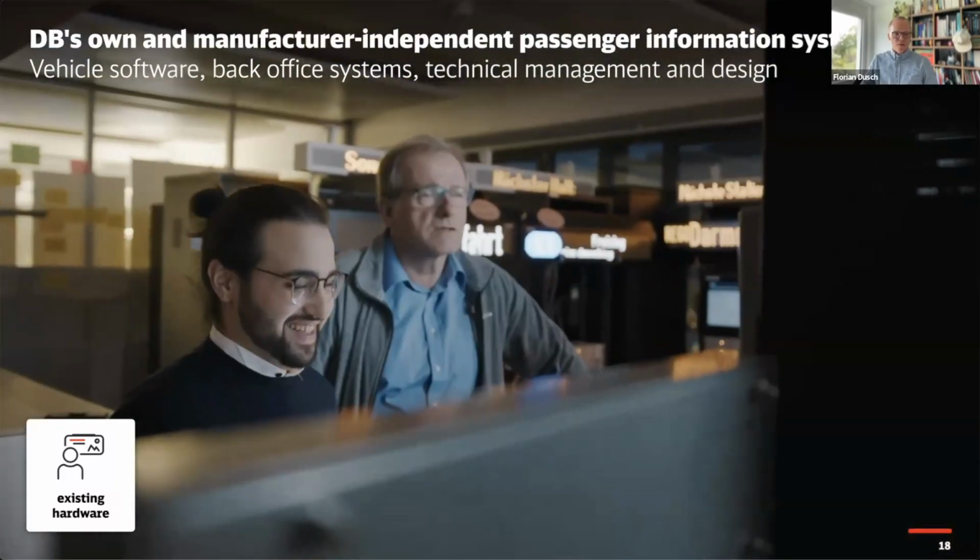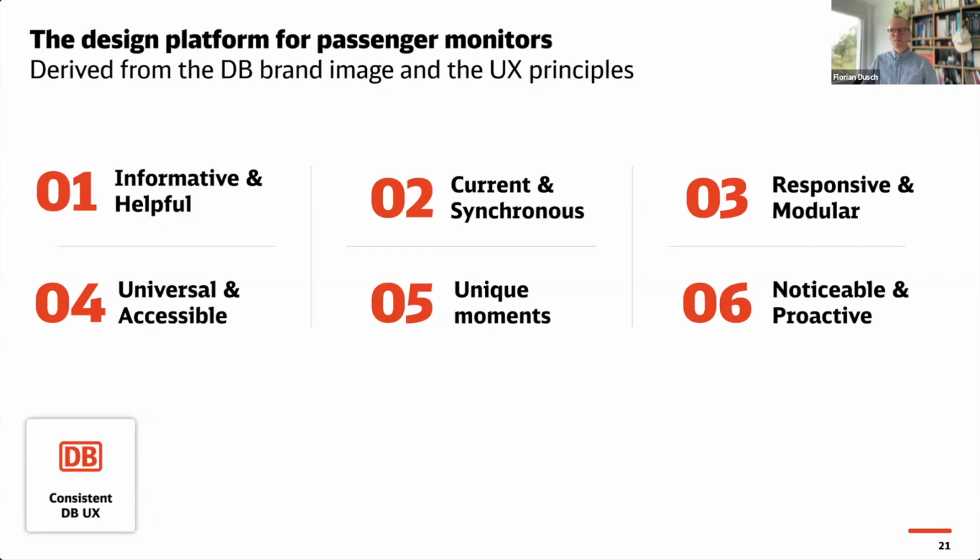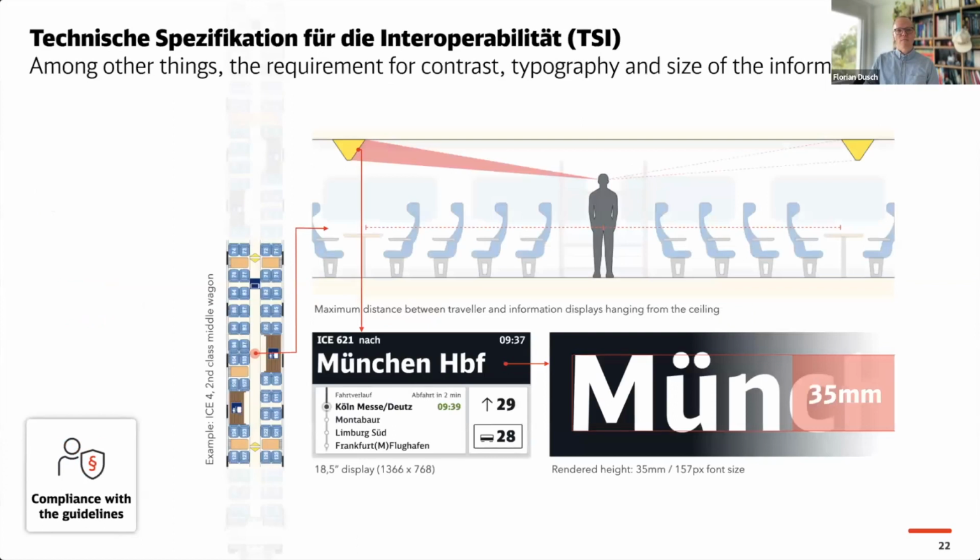And then I talked about the UX principles that we used. I just directly translated them since it's a German company. There's no English-speaking manual for this. But this is basically what we followed, trying to be in line with how they design their other touch points. And then I also mentioned that there's a couple of guidelines to follow.